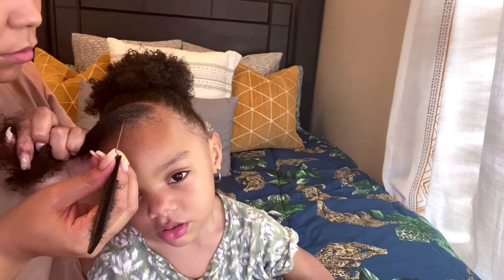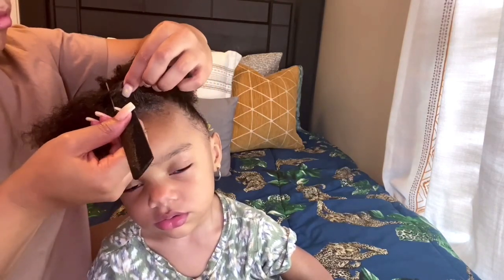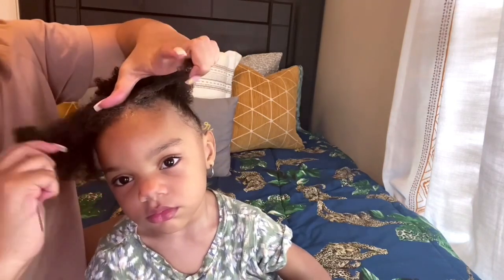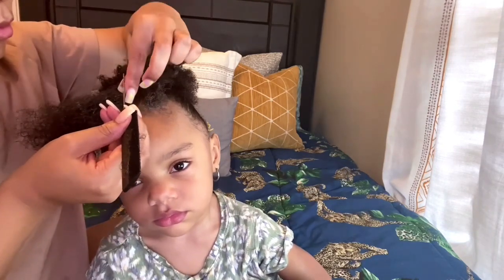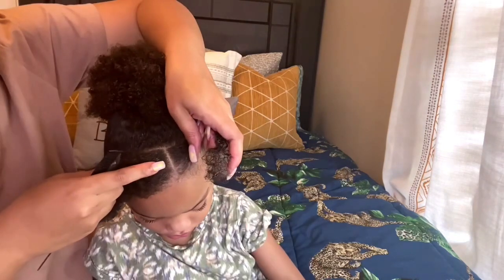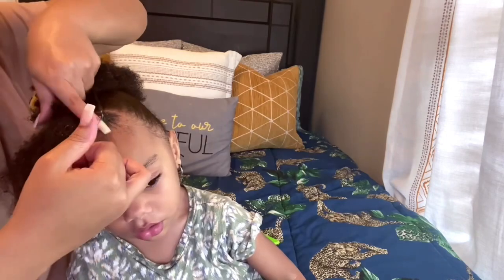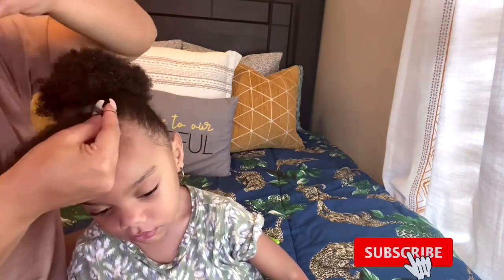So now we're going to be doing our little train track rubber band connects in the front. You guys, this is what works best for me because I am not a braider. I absolutely cannot braid to save my life. So I find that these little rubber band connects are just easier for me. If you want to braid your daughter's hair down, if that's what you like, then you go right ahead. But like I said, this is what works best for me because your girl can't braid worth nothing, okay?